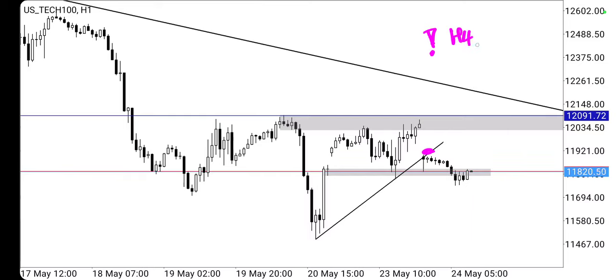If we have H4 and H1 and they are not agreeing with each other, one is saying we're going up, one is saying we're going down. Which one are you going to go with? Obviously, you have to lean towards the higher time frame, because the higher time frame has the structure and higher chances of working out compared to the lower time frame.